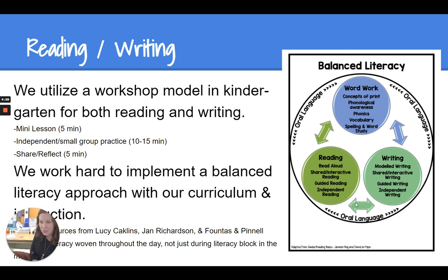Hello. Thanks for joining us tonight. I'm going to talk quick about our reading and writing in kindergarten. We do our literacy block in the morning, most of it in the morning. There's chunks that are spread throughout the rest of the day, but the bulk of the reading and the writing workshop piece happens in the morning.